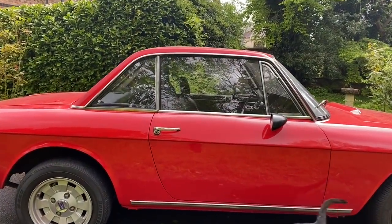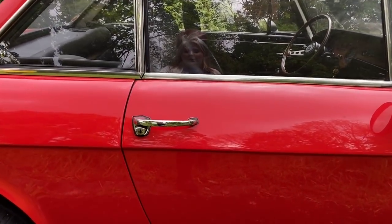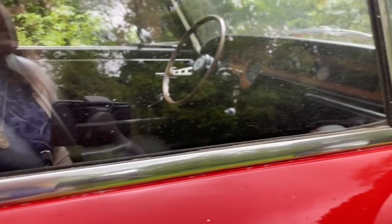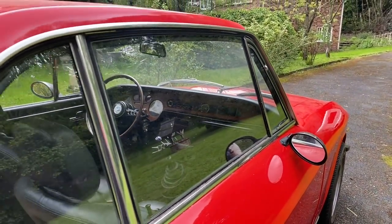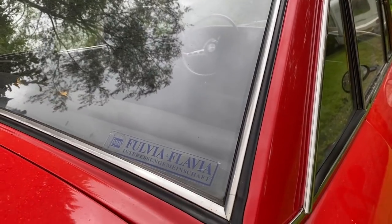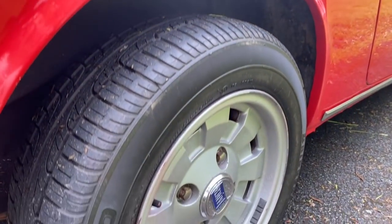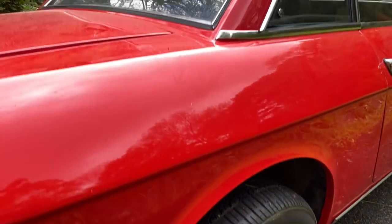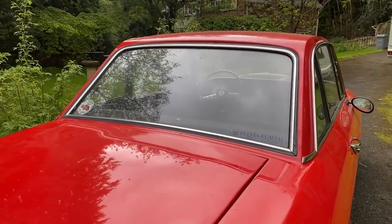Now, for those of you not in the UK, you might say, well, that sounds like a lot. But the classic market in the UK over the last couple of years has just gone crazy. And a decent Morris Traveller is now making over £10,000 on selling websites. So the £16,000 being asked for this stunning Fulvia, well, it makes it seem positively affordable in this increasingly costly world of decent classic cars. And in my opinion, one of the more impressive choices you could make for your Sunday classic.